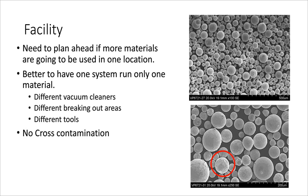Because when you start contaminating, getting your aluminum inside your nickel, or your titanium inside your nickel, that is very, very bad. As you can see here, I have some SEM pictures of some powder particles, and it's kind of hard to tell because all the powders look the same, right? But with scanning electron microscopy, if you look closely, depending on whether you do backscatter electron, different materials absorb energy in different ways, so they can glow differently. And you can catch any contamination just by looking at scanning electron microscope images.